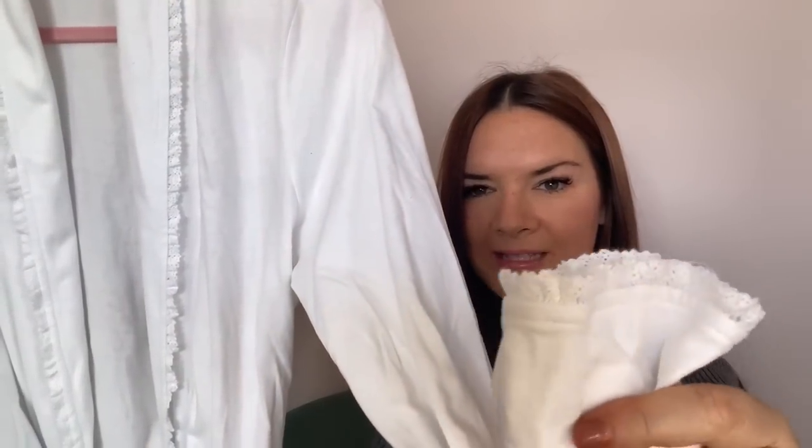The sleeves have also got a little lace detail on. And yeah, it's nice and long as well, so it's down to kind of past the knee. It's just gorgeous, isn't it? So I was so happy.